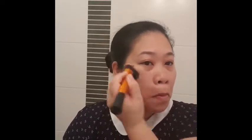I can't really tell whenever I'm putting makeup on. I'm freezing. Then I'm adding a darker one. I'm just putting the darker one, just a little bit.